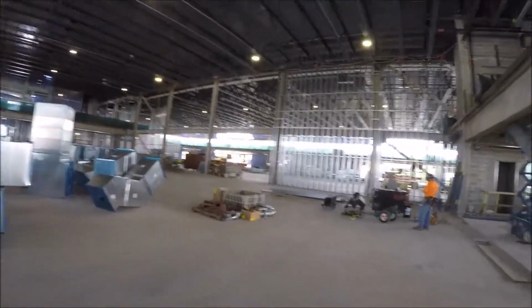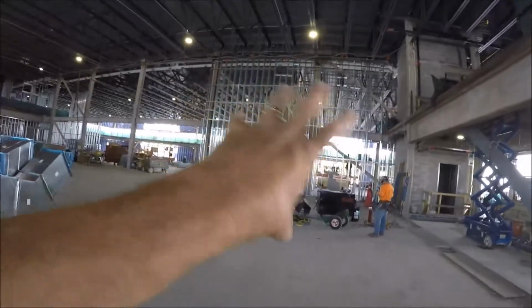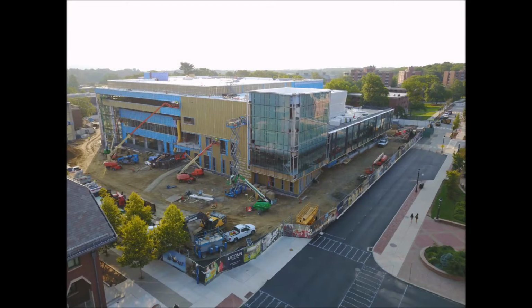All right, but large amounts of framing in here. A little bit of the separation that goes in here. This is started. Again, today is August 9th, 2018.